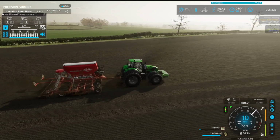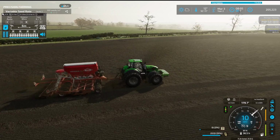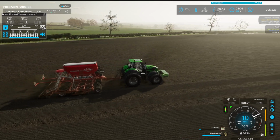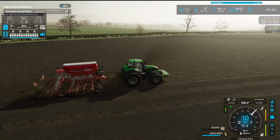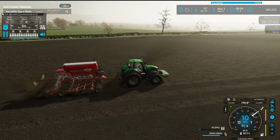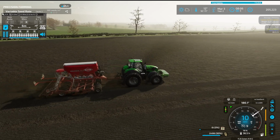My name is Everidge John and we are hopefully finishing the barley today. We have got a nice sunny morning. Looks like it's going to cloud over as the day goes on, but hopefully the rain stays away. Let's just get this last bit of barley in.